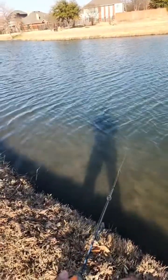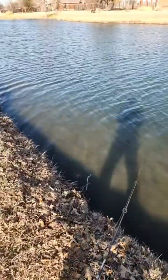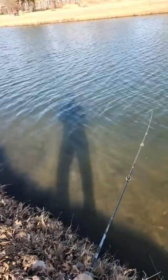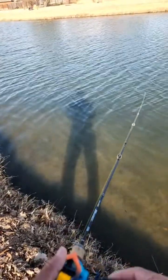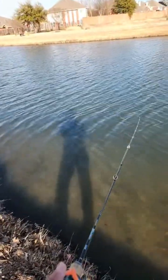I'm just going to keep working it in. Okay, just a steady pulsing move on that blade. In fact, let's go a little bit further out and bring it in. I'm going to slow the retrieve down too. It's a little bit deeper there, so I want it to go down. Come on, come on.